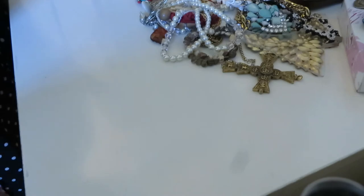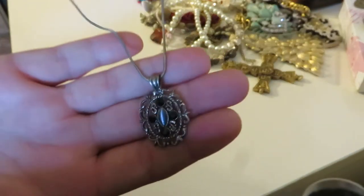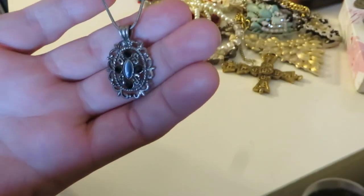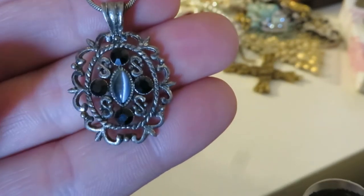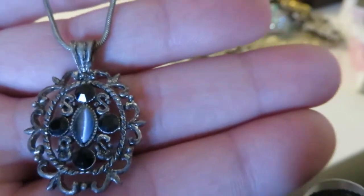Here is a small necklace that I've had for a really long time. It's pretty. It's got the, let's see if we can pick it up, the little gems in there. Didn't say anything on it. I think I'm going to pass this one on to my daughter. It's a very simple, pretty necklace.